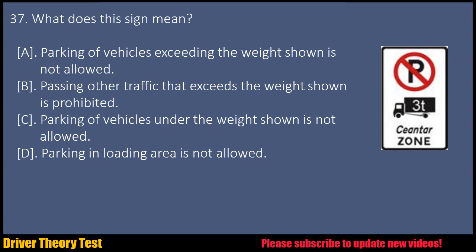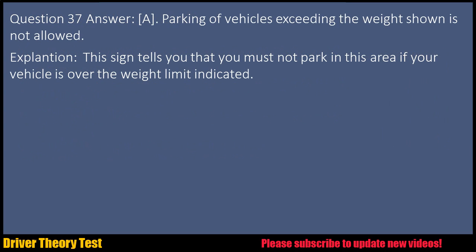A. Parking of vehicles exceeding the weight shown is not allowed. B. Passing other traffic that exceeds the weight shown is prohibited. C. Parking of vehicles under the weight shown is not allowed. D. Parking in loading area is not allowed. Question 37 Answer: A. Parking of vehicles exceeding the weight shown is not allowed.